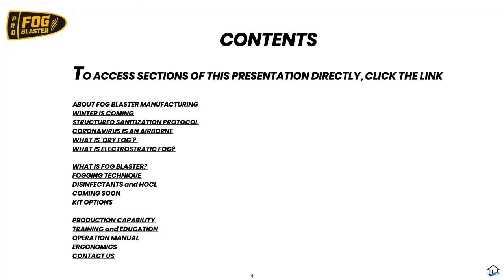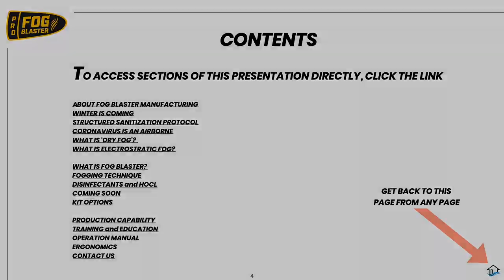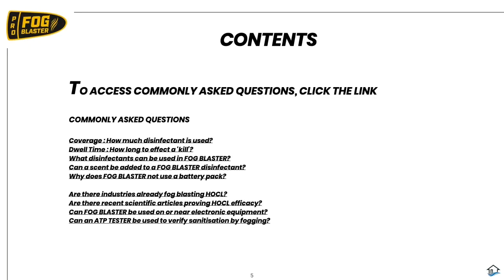This contents page is very helpful for anyone using the source keynote or PowerPoint to present in person as compared to using this video presentation. Just note, click on any link to go to a subject page, and at any time, return to this contents page, click on the home icon in the bottom right-hand corner. Likewise, we have a whole section on frequently asked questions, and you can access them by clicking the links. Or to find this page again, return to the contents page and click down one slide.